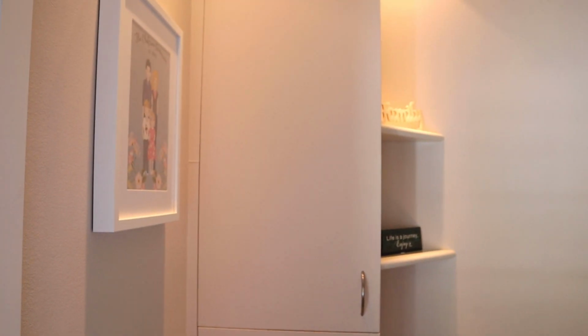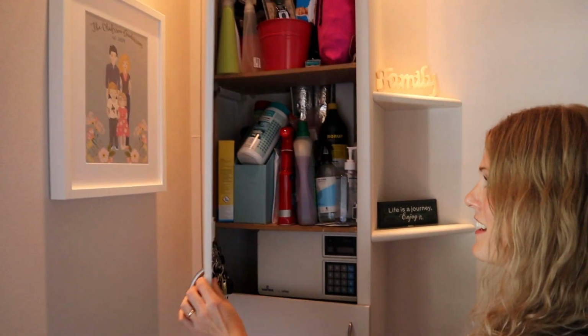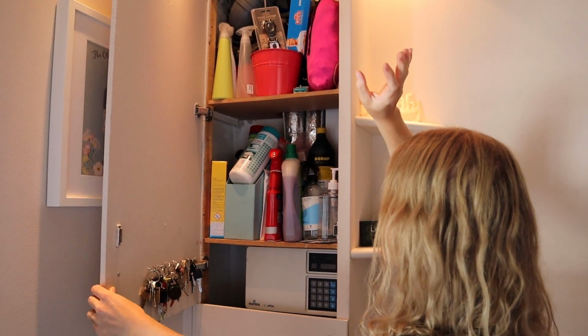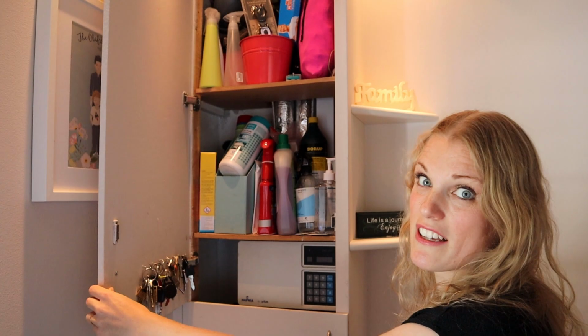Should we start over here? Yeah, let's do that. This is all the storage that we have in this tiny little hallway. So, top one, we have keys, cleaning supplies that the kids can't get into because that's dangerous, and then bike lights and an extra car seat and different things that we need occasionally.